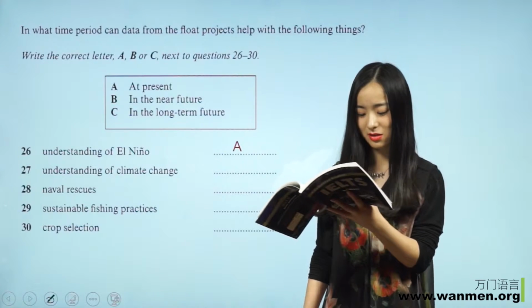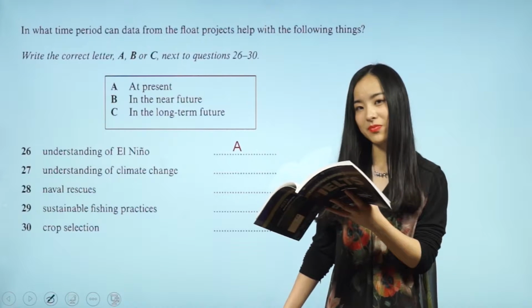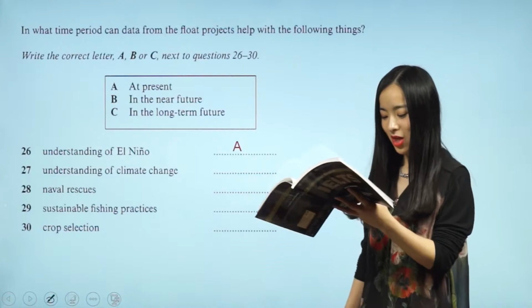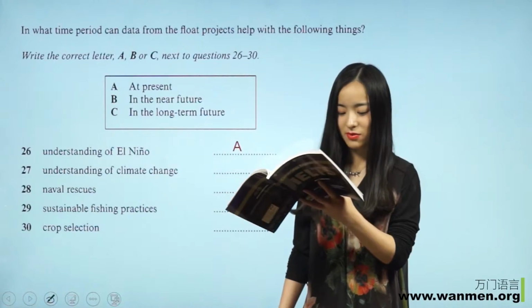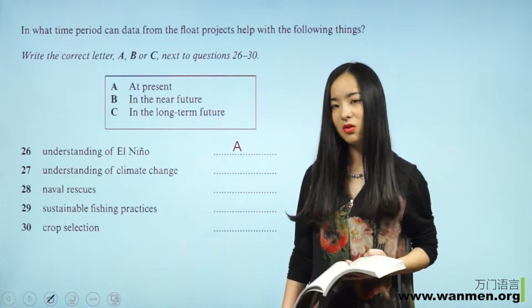us to understand the mechanics of climate change, like blah blah blah. That's part of an ongoing variability study, but the results are still a long way off.